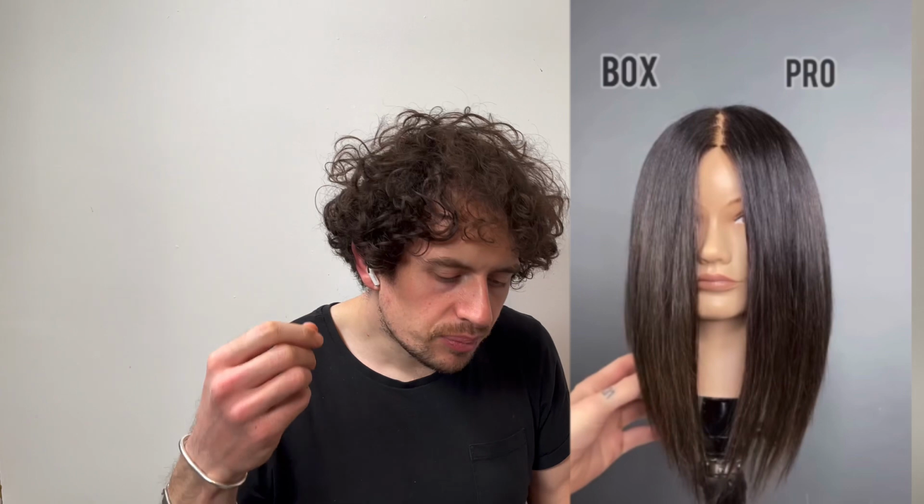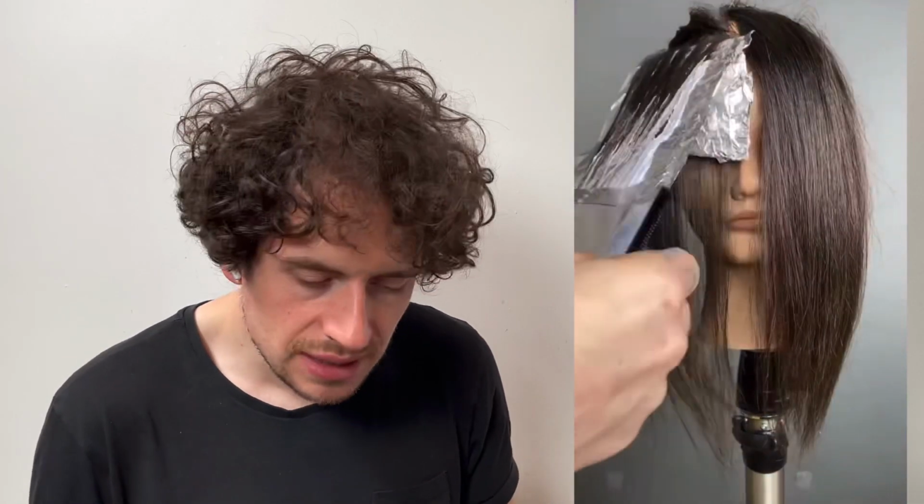He didn't mention it. So here are the results, and I think it's very clear to see that the professional colour looks way better. It's richer, it's shinier, and the box dye is just undersaturated and just doesn't look that great. But here's the really surprising part for me. I was genuinely surprised by this. So he puts 2 foils in the front and then he processes it. He doesn't say how long for. I'm assuming for manufacturer's recommended development time.